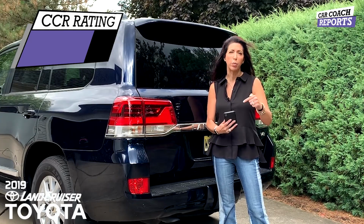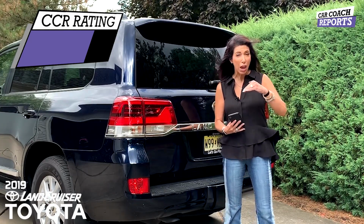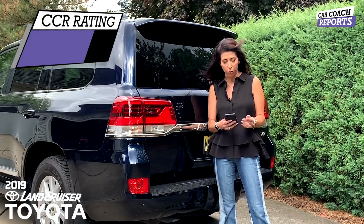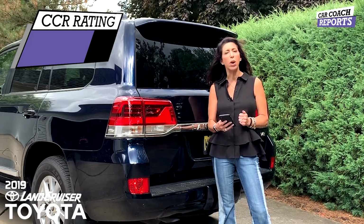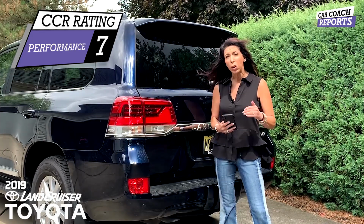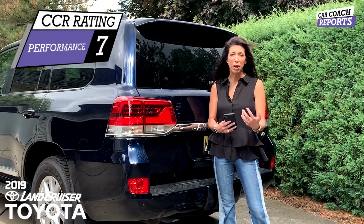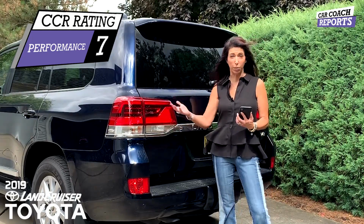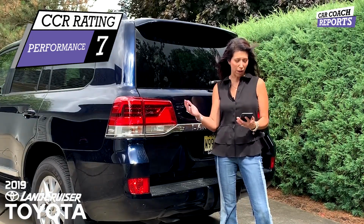So we get to the Car Coach Reports ratings. And don't forget to check out all the competitors because we've driven literally every single competitor, whether it's a his turn, her turn, or a Car Coach Reports review. So, Car Coach Reports, number one, performance, 7. We gave it a 7. It's got great performance, big V8, 5.7 liter. Excellent if you're towing something. Again, the towing capacity is fabulous. We gave it a 7.